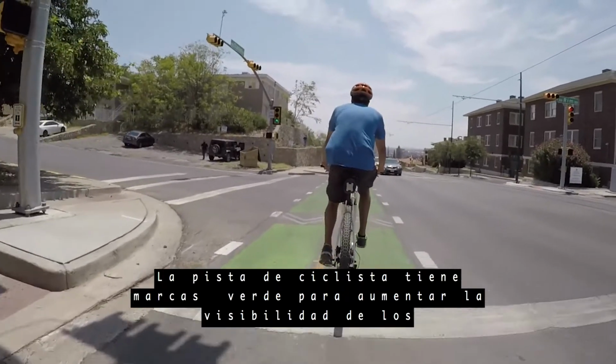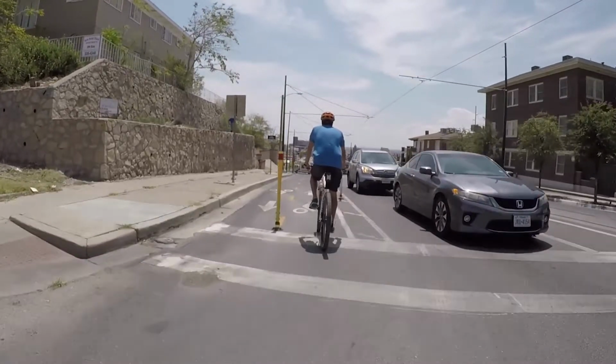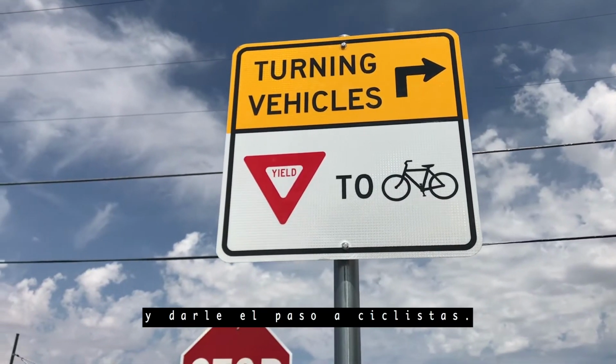The cycle track has green markings that increase the visibility of the bike lane, as well as reinforce the presence of bicyclists in the area. Cross streets along the cycle track have signage reminding drivers to look both ways and to yield to cyclists.